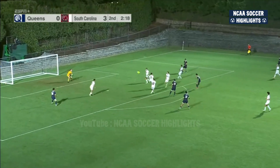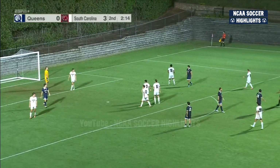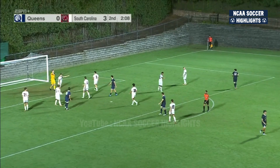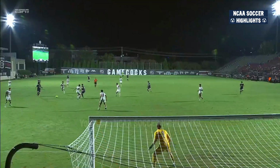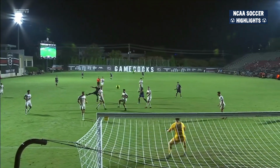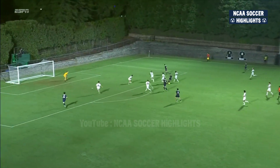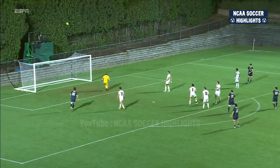Queens ahead, front side of the 18, shot up, deflected, and off the crossbar. The look from Caio Brando nearly snuck its way in, and for South Carolina, they're out of substitutions at this point. So South Carolina going to be playing down a man for their final 2 minutes tonight. Take another look. It was Atienza who initially lifted the shot. Crossbar did the rest of the work.